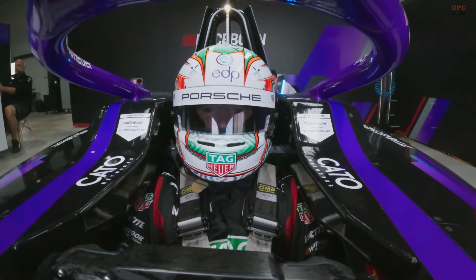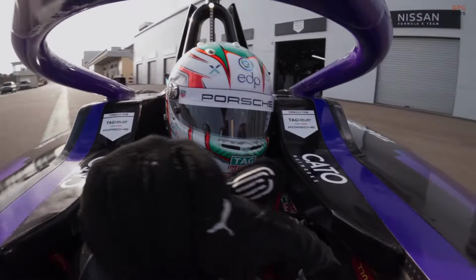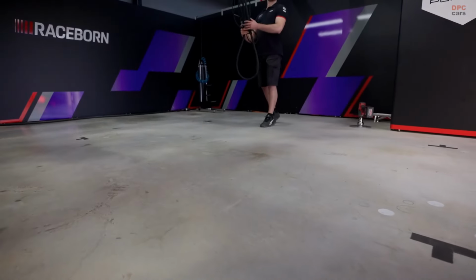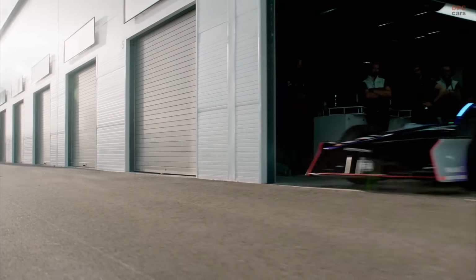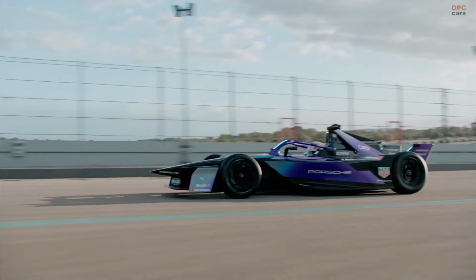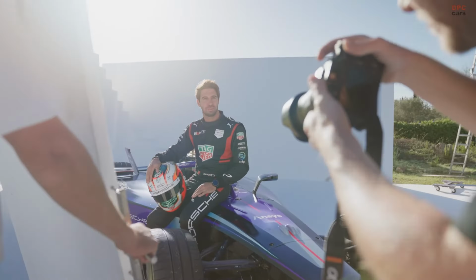Porsche has unveiled its Formula E race car for the next two seasons, the Porsche 99X Electric. This fully electric open-wheel marvel aligns with the updated standards of Formula E's third generation, known as GEN3 Evo. Porsche has packed this machine with top-notch in-house developments to stay at the front of the pack.